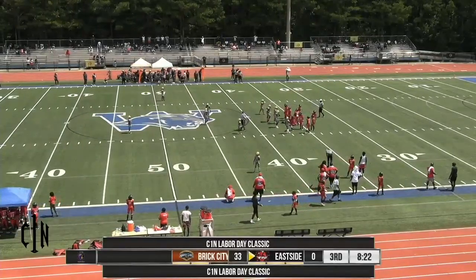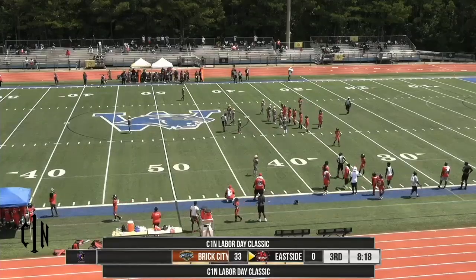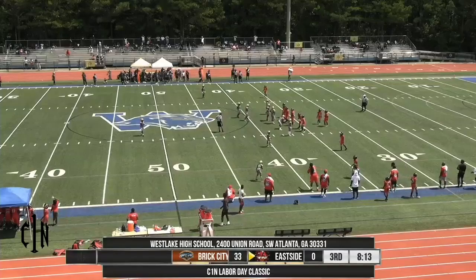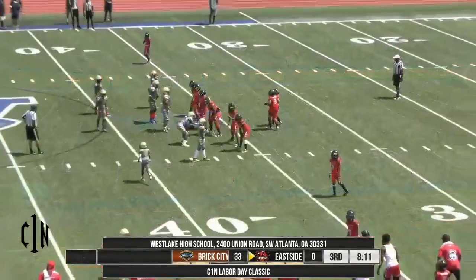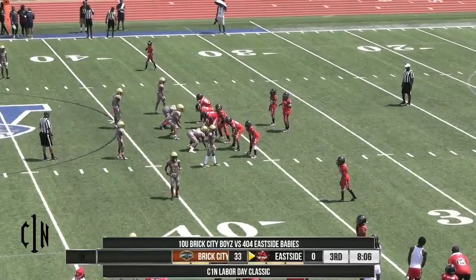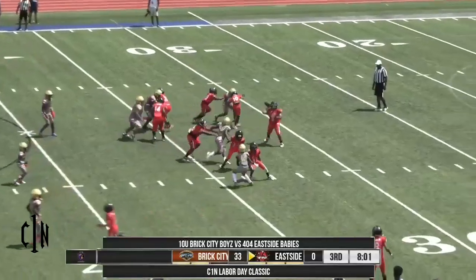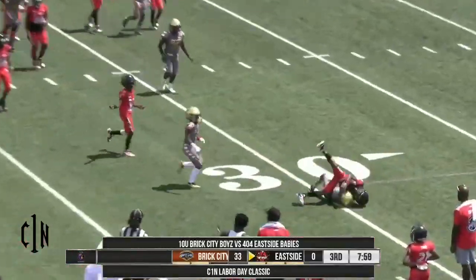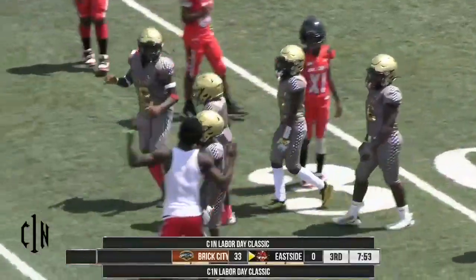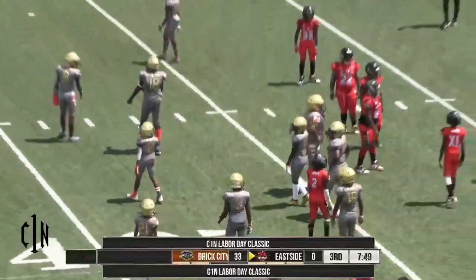I'm not sure what adjustments they were making at halftime, but I will say this. The definition of insanity is doing the same thing over and over again and expecting a different result. So you got a single man in the backfield, 3 wide, 2 to the left. There's the quick throw, and he is going to be met immediately. And Brick City defense doing what they do, lost the yardage on the play, takes it back to the 32-yard line.